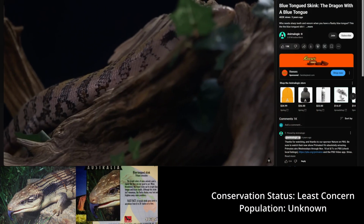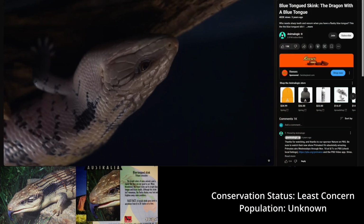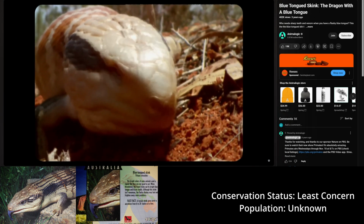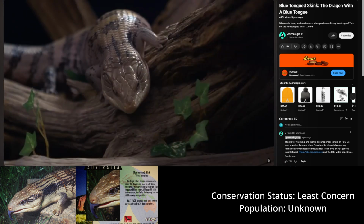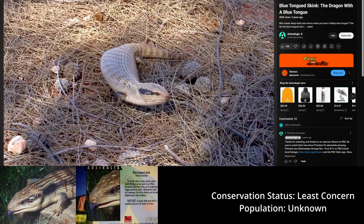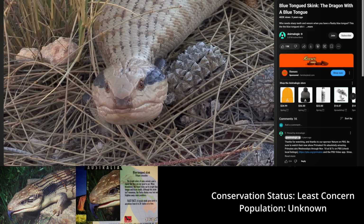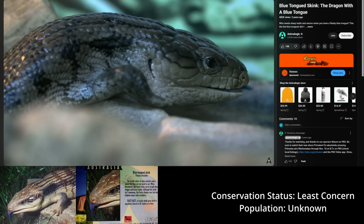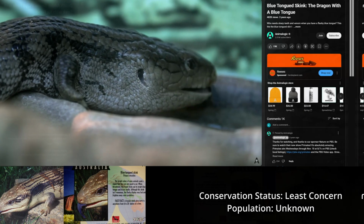The blue-tongued skink, scientifically known as Tiliqua scincoides. This vibrant lizard uses its striking colors as a warning to potential predators. When threatened, it flicks out its bright blue tongue and hisses loudly. Although it's harmless and non-venomous, this dazzling display is often enough to scare off its foes. A female blue-tongued skink can give birth to anywhere from 6 to 20 babies at once.